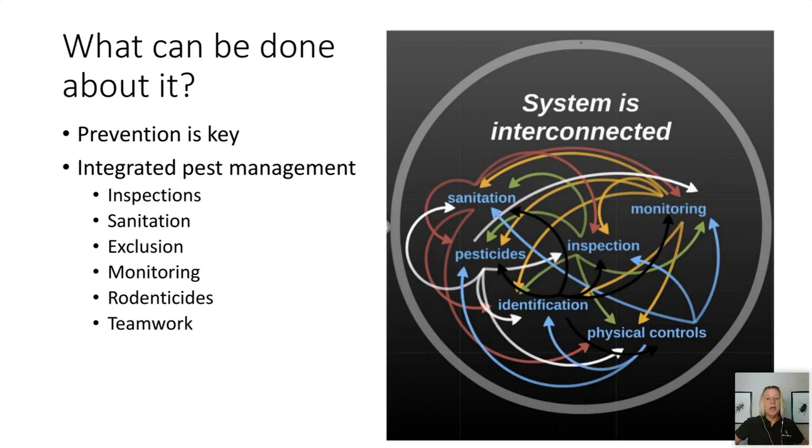Rodenticides can be used depending on what country you are in. I realize that there are some countries with more limits on rodenticides than others, so keep that in mind. Make sure you're always following your local regulations and laws when it comes to using pesticides. And this is a team project.